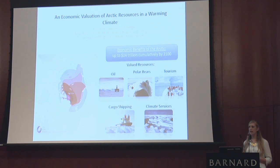For my thesis, I valued a sample of five resources in the Arctic currently and cumulatively until 2100. This included oil, polar bears, tourism, cargo ships, and climate services. In order to do so, I used a method called total economic valuation, which creates a holistic economic definition of a resource and goes beyond a purely market value approach.